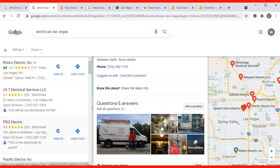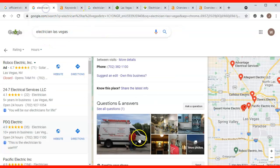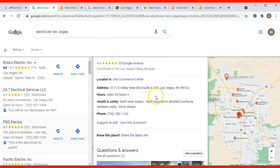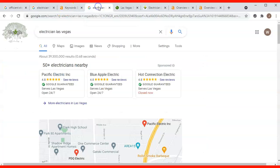You want to save the photos as keywords that you're looking to target. So if you're targeting Electrician Las Vegas, at least one of these photos should be saved as Electrician Las Vegas. And then there are different ways to add citations to be on the web. That's a little bit more technical, but that's kind of what you want with a Google My Business so you can get traffic to your website. So that would be my second tip.